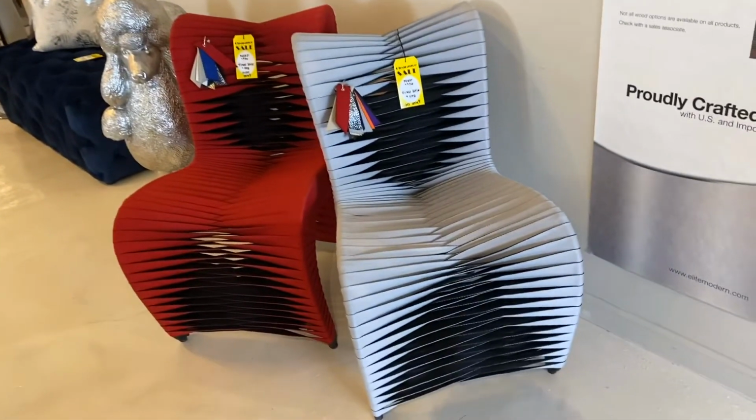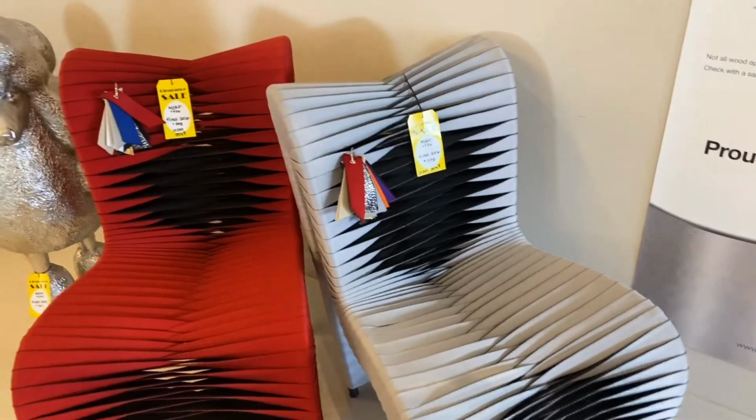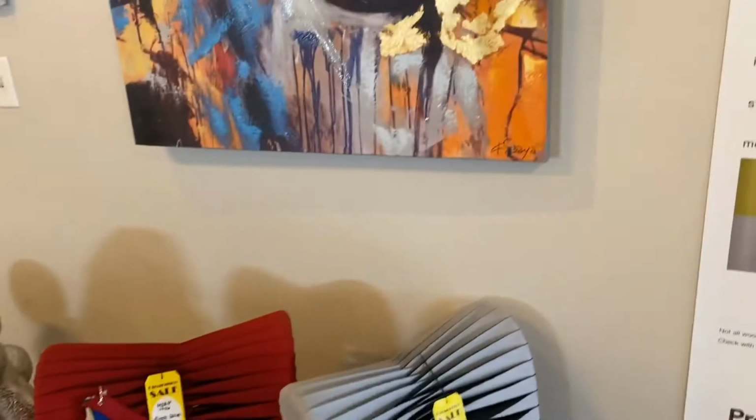I thought these chairs were really, really unique. Nice little statement piece for a small space. I just thought they were so cute.